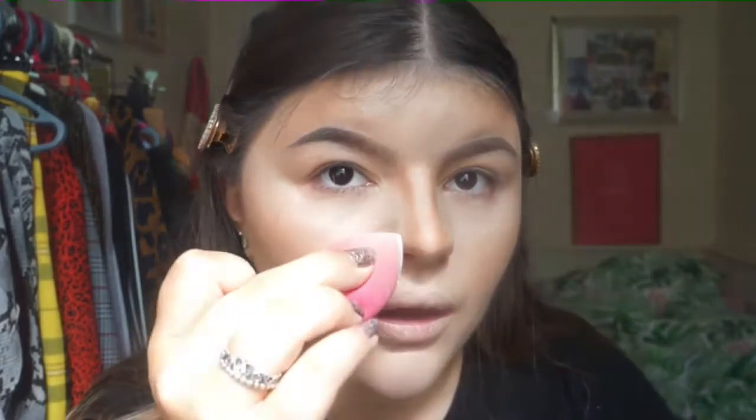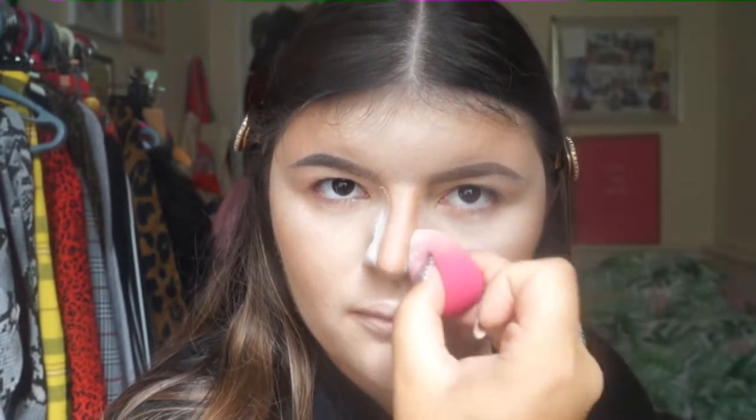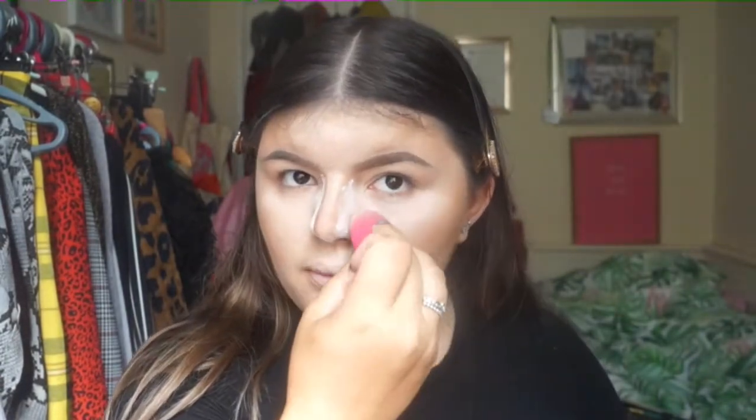But what I'm going to do is to make it look even more snatched, I'm going to go back in with my powder and I'm just going to line the edges out like this, and this is going to help it look snatched and amazing. So you can already tell the difference. Here's my new nose, and I'm going to leave that for a couple of minutes.